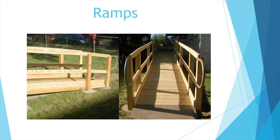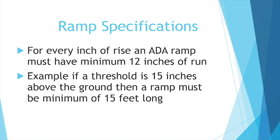Ramps, certainly for somebody in a wheelchair, a ramp is pretty essential for accessing a home. Ramps have to be a minimum of about 12 inches of run, and typically for every inch of rise, you need a foot of ramping. So for example, if you measured from the ground up to the porch to get into the home, and that was 15 inches, you would need a 15-foot ramp.